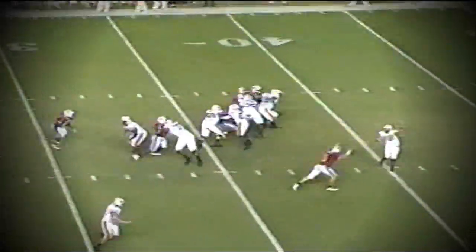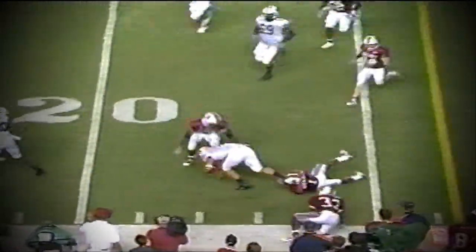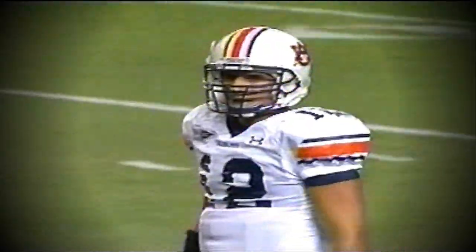Another, no, this time a play action. And a little dump underneath the trot at the 30 near sideline 25. Makes a man miss and gets 2-3 extra yards. Hard, tough run in there after initial contact.